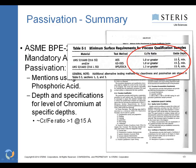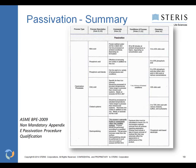This is a part of the ASME BPE document where it lists specific methods for passivation. So I just wanted to provide an example of that. It talks about nitric acid, phosphoric acid, citric acid, and it just tells you how to passivate. It doesn't go into great detail. You have to get that from your ASTM A380 method. But it does list a nice comprehensive test matrix for evaluation of your passivated surfaces.